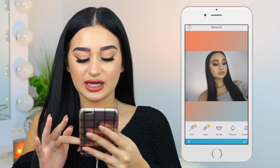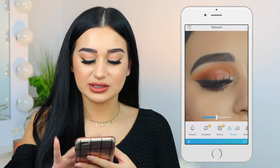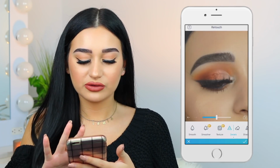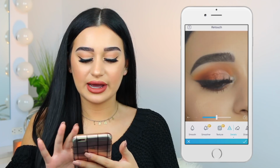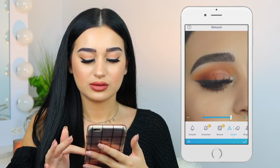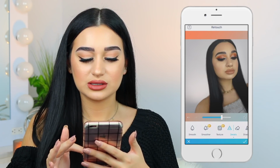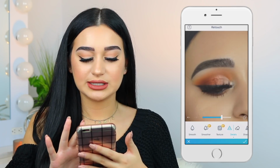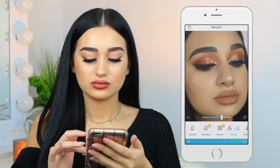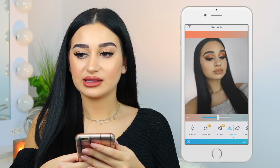I'm gonna go back into details again, and the reason why I'm going back again is because I want the details to be at different intensities in different parts of my face. Like I want my highlight to be a lower intensity than my eyeshadow, for example. So I'm just gonna go in and detail my eyeshadow a little bit. And you can zoom out and really see how much you want it to be detailed. And sometimes with the detail on the shimmers, it gets a little bit crazy, so just be careful with that. So I'm probably just gonna leave it a little bit over halfway. I think that looks pretty good.